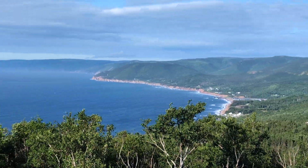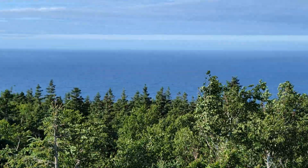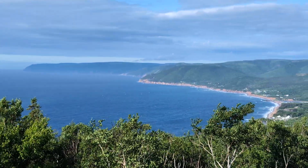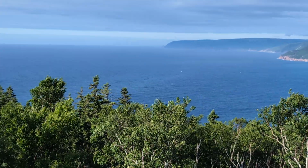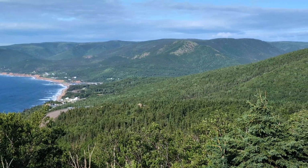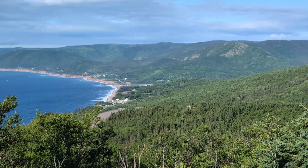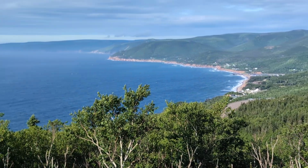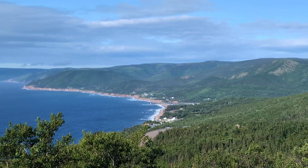Here's another view. Get a great view of the Gulf of St. Lawrence, which is a body of water that borders on all four of the Atlantic provinces. And we're pretty high up, still, now descending down towards the village of Pleasant Bay. But the highlands keep going.